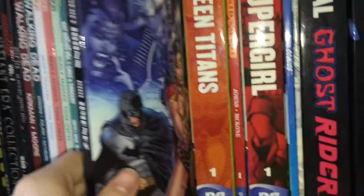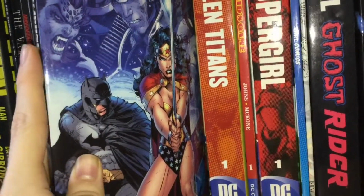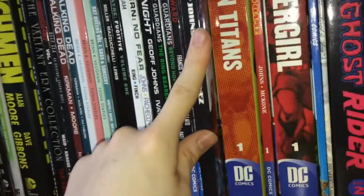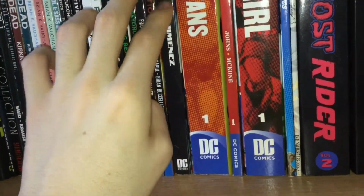This is something I got this summer as well. This is Infinite Crisis, drawn by Ivan Reis. It's actually done by quite a few people. A lot of cooks in this kitchen. I've yet to read this. I know what happens in it, though. I've yet to read this copy, though.